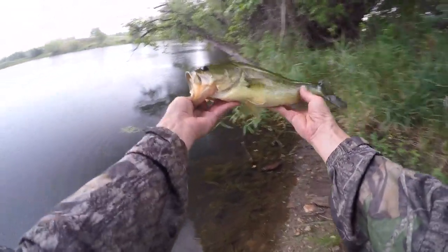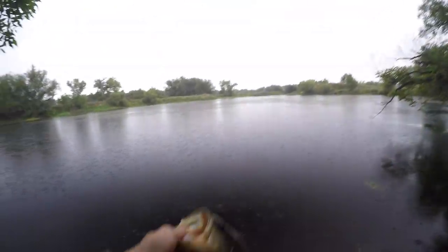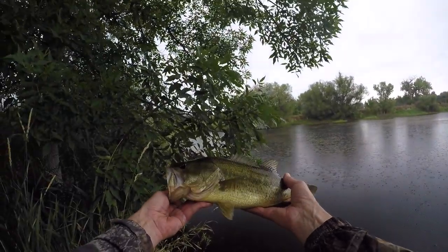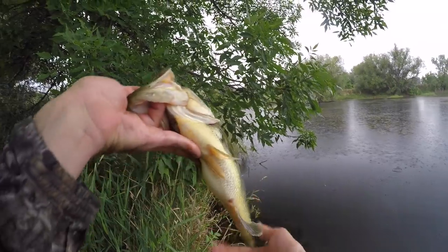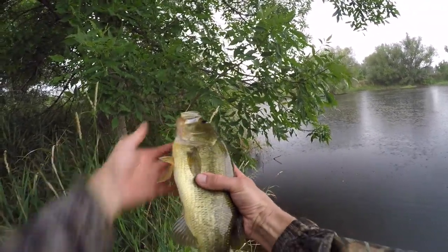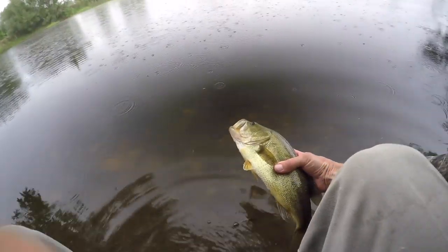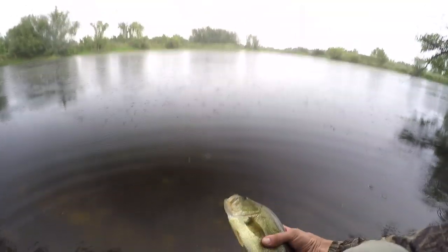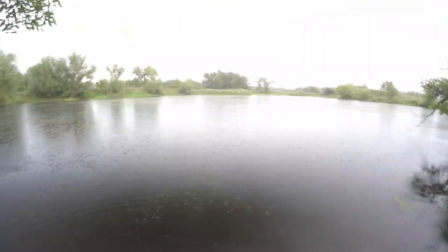There's a 16er. Very dark green and yellow. All right. You're in pretty good shape. You're in pretty good shape. And away you go.